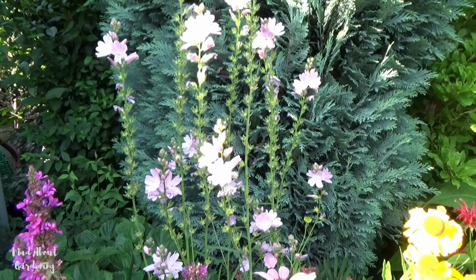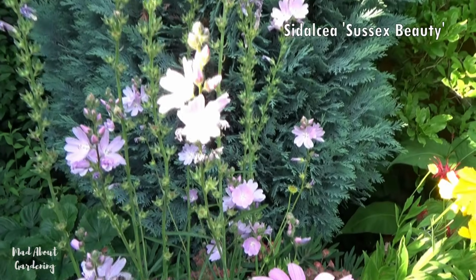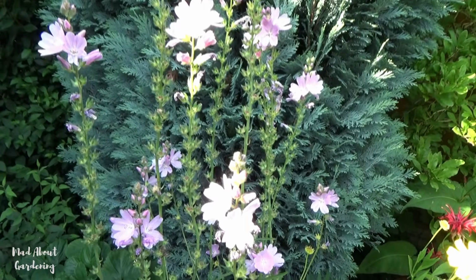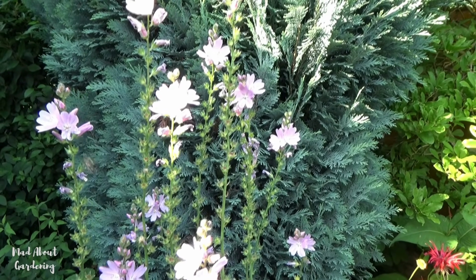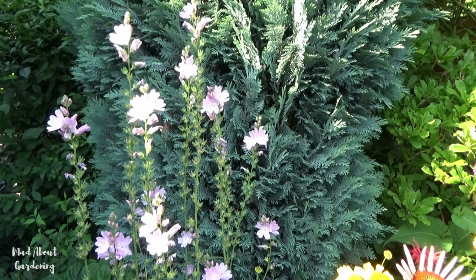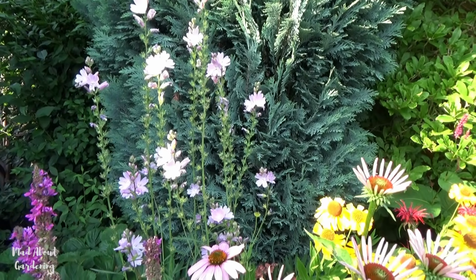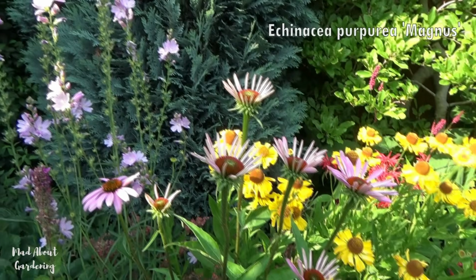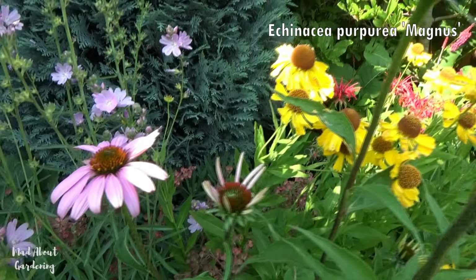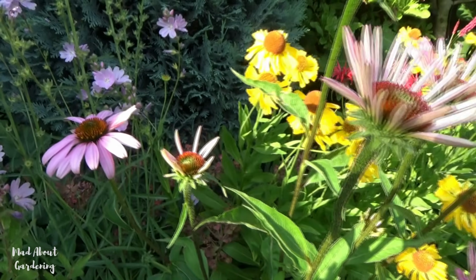And next to it we have this beautiful Sidalcea, and this one is called Sussex Beauty, and what a beauty it is as well. Really delicate flowers, lovely tall plant, nice stems. I like it when the flowers have gone over actually. They look great there, and the bees really do love it as well. Bees are so attracted to it. And following on, we've got Echinacea right next to it, and this is Echinacea Magnus, looking amazing as always. I love this one. Every year I look forward to this coming up. It's a real beauty, it really is.